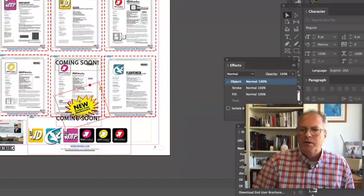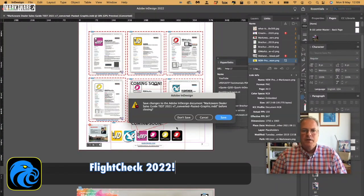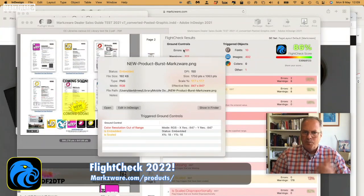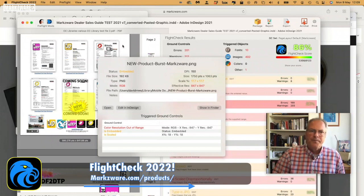So that's how I can fix things. And if you would save this, it would tell you it's been saved. It would read preflight, and you can go further with your work.